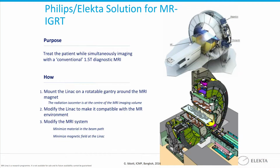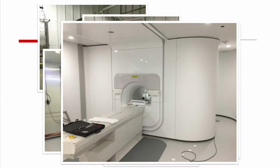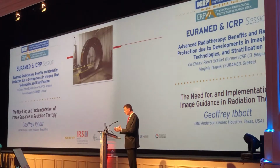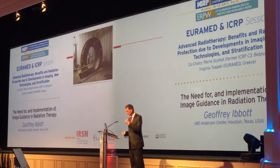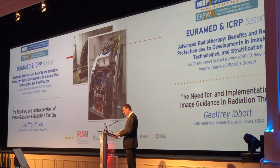At MD Anderson, we're working with Philips and Elekta on their solution, which is to combine a 7 MeV linear accelerator with a standard diagnostic quality 1.5 Tesla MRI by mounting the linear accelerator on a gantry around the magnet. And in these next few pictures, I'll show you the installation at our site. The gantry was brought in first, and we had to actually raise the floor so we could create a pit for the gantry to rotate in. Then the linear accelerator components were mounted on the gantry.